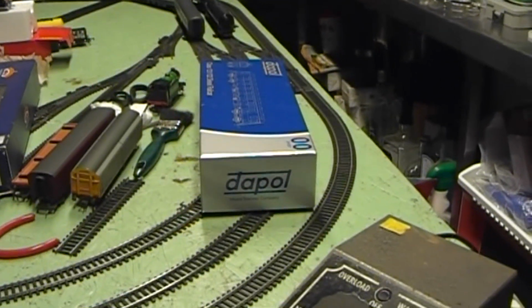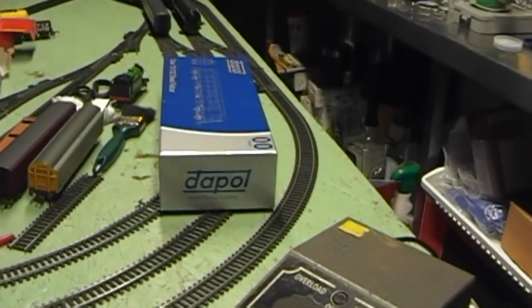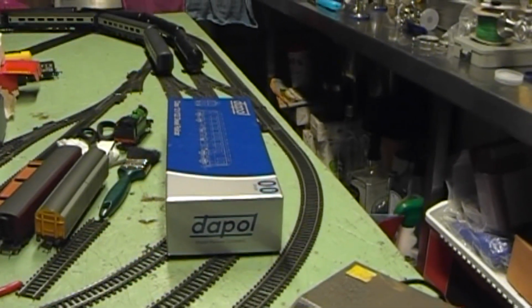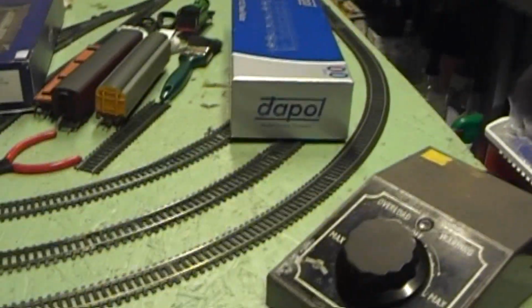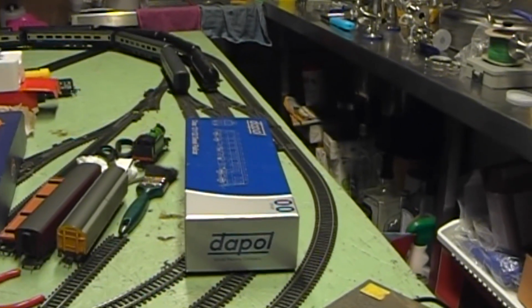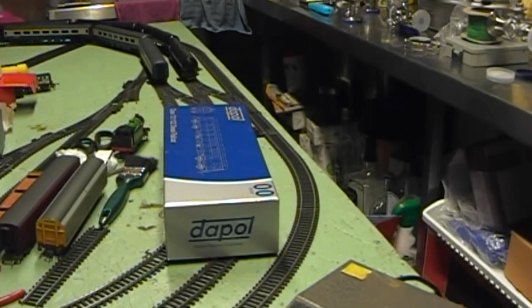122, 121. I don't know what the difference between the two variants was, but it's the Dapol DMU. As seen in a previous video, we're going to run that again because I don't think I ran it on second radius, so I'm just going to check that again and run it for a bit longer, as some people have had issues.